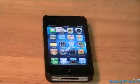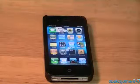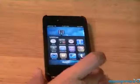The weather app, basically check the weather. The notes app, I use that quite a bit if I just want to write some quick things down, write a list of things I need at the store or just something I'm looking for. I usually write that down there. In the utilities folder, let's check this out. I just have some other things.